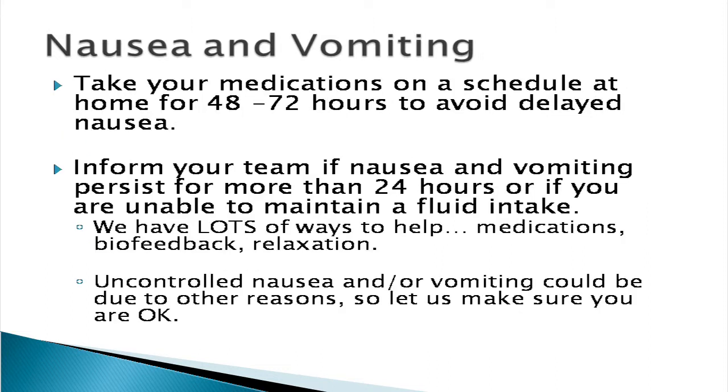So it's important to take the medication that's prescribed on a schedule for 48 to 72 hours, and that's to avoid any delayed nausea that could occur. You may say, hey, I feel fine. I just don't want you to find out that you don't feel fine 2 or 3 days after you've received your chemo. It's important that you let your team know if you have nausea or vomiting, especially if it's lasted for longer than 24 hours, or if you're unable to maintain oral fluid intake. If you can't drink, then you're going to get dehydrated and you're going to start feeling worse.